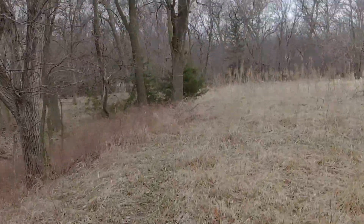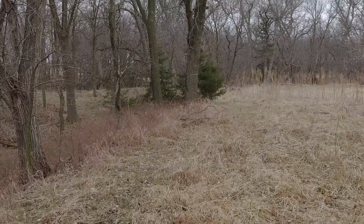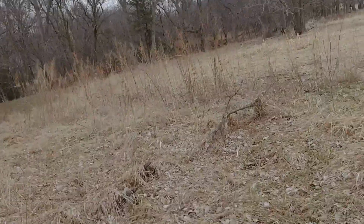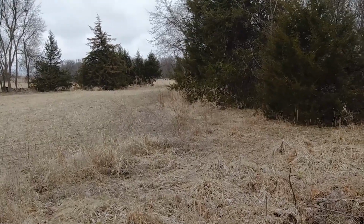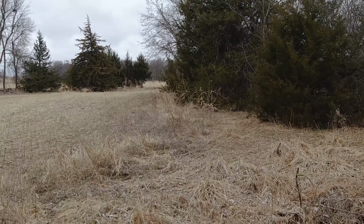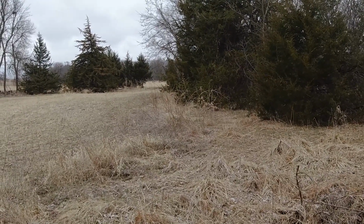As we're out here shed hunting, some turkeys just gobbled over there. Look at these turkeys strutting. Dang. It's hard to see, but we're out here. That's what we're doing it for, man. Check them out.